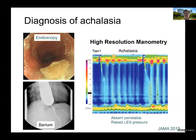And of course, nowadays, we make the diagnosis of achalasia by high-resolution manometry, which demonstrates the two cardinal features of achalasia, namely the absence of body peristalsis and elevated LES pressure. With HRM, we can actually subclassify achalasia into type 1, type 2, and type 3.